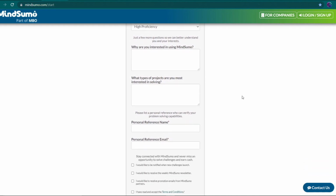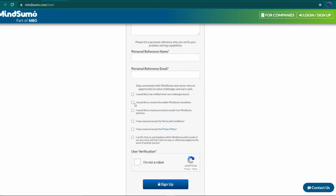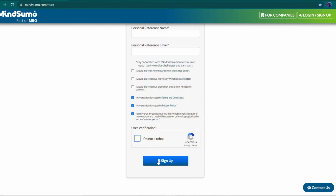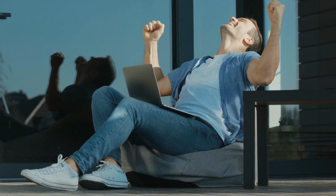Following that, you'll be asked a few basic personal questions about yourself, as well as other information about the website. I'm confident you'll be able to answer these questions independently, so go ahead and do so. Now these first three boxes are optional, but the last three must be checked to accept their terms and privacy policy. After that, simply select I'm not a robot and complete the sign-up process. After completing the aforementioned procedures, you may have an official mindsumo.com account. Congrats! You're done with your first step to earning money online.